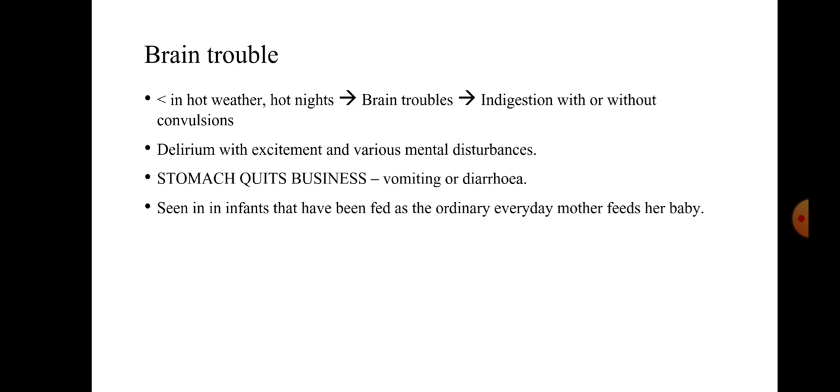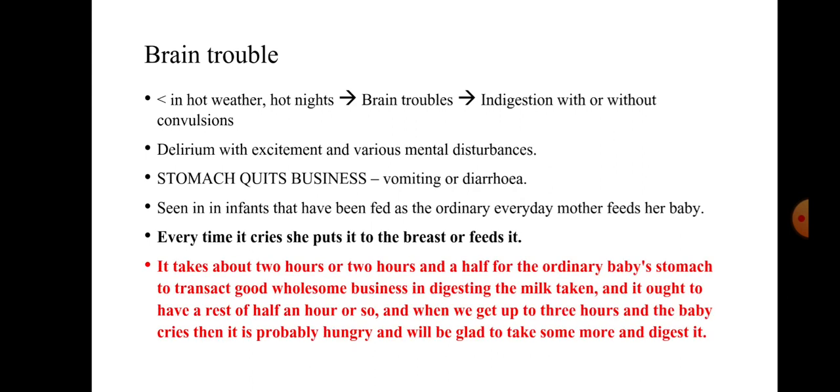It is seen in infants that have been fed as the ordinary everyday mother feeds her baby. What do you mean by this? Kent gives it very clearly: every time it cries, she puts it to the breast or feeds it. What we see in day to day life is that whenever the child cries, immediately the child will be nursed or given milk, without knowing whether the child is hungry or crying for some other reason. Kent says it takes about 2 to 2.5 hours for the ordinary baby's stomach to transact good wholesome business in digesting the milk taken, and it ought to have a rest of half an hour or so.